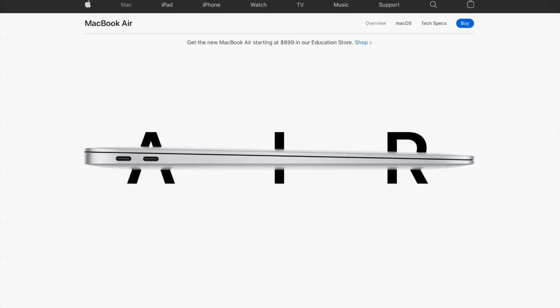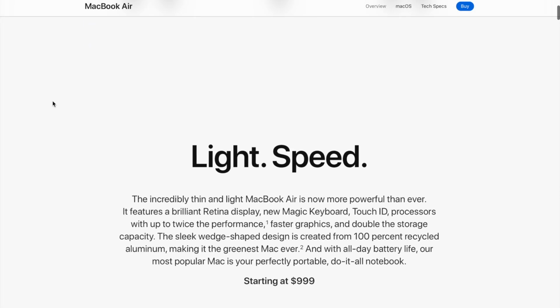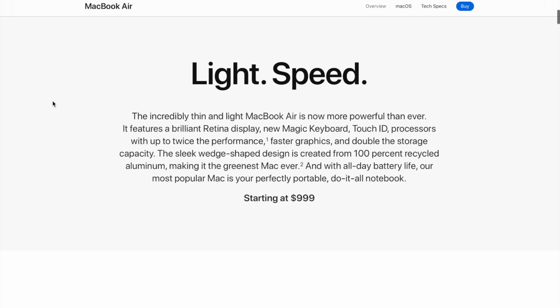Fast forward to this week. When I saw what they were releasing, I thought to myself, this is the best starter Mac that we've ever gotten, ever. This is the best time that you could be buying your first Mac, and if you want to spend only $1,000, you are getting a truly incredible machine.